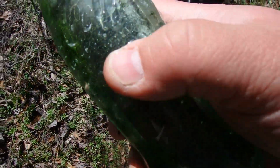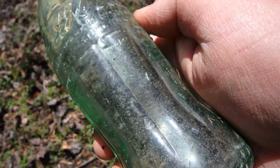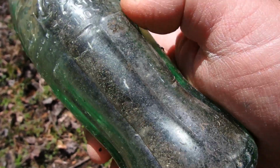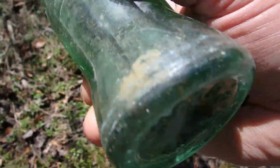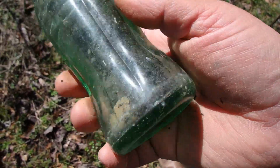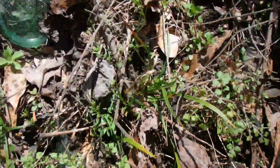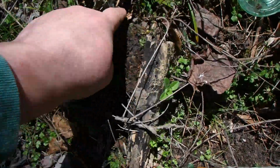Oh, it's broke. That was a... Oh, I can't even make it out. The embossing's fine. It does have a date on it right there, though. And there was another piece of glass here.